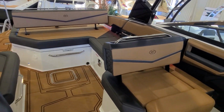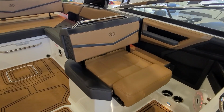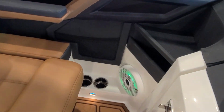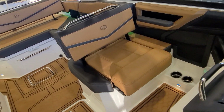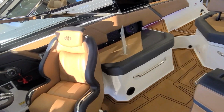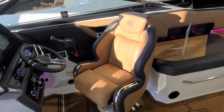Simply flip the backrest backwards and you've got this oversized forward facing seat. Very comfortable. Cup holders down below, more sound system, storage areas. A very, very good looking setup there from Cobalt. Work our way over to the driver's side and you're going to get probably one of the most comfortable helm seats in the industry. Absolutely incredible.